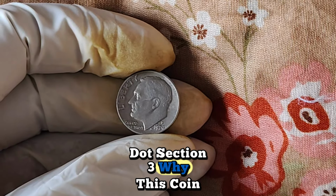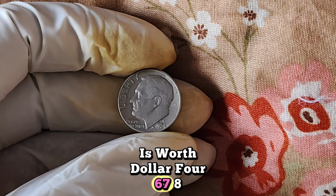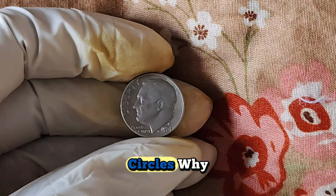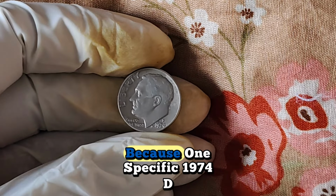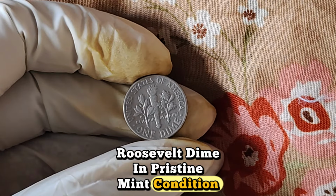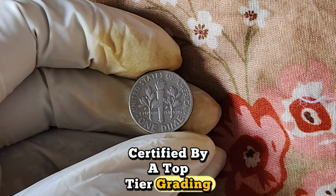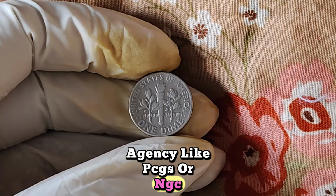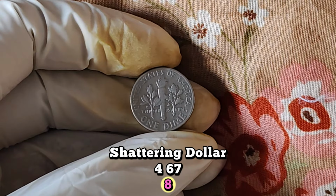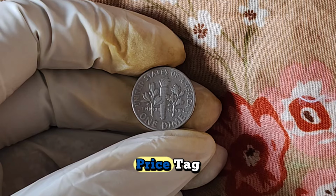Section 3. Why this coin is worth $467,870. This coin is making headlines across coin collecting circles. Why? Because one specific 1974 D Roosevelt dime in pristine mint condition, certified by a top-tier grading agency like PCGS or NGC, sold at auction for an earth-shattering $467,870.